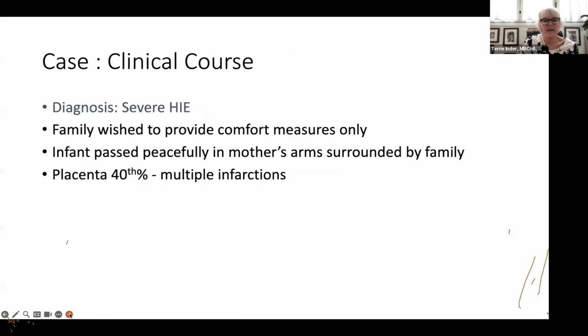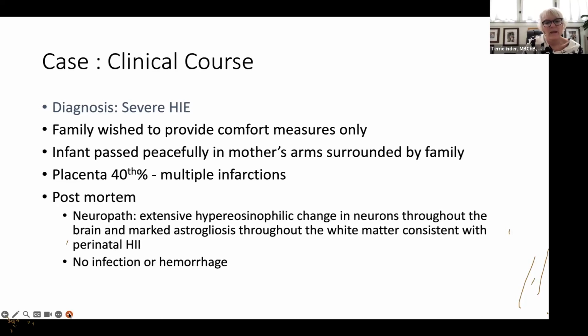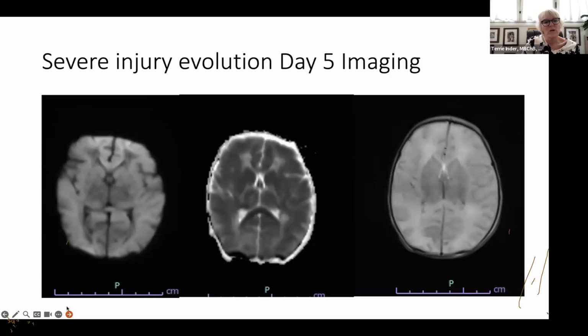This baby did have severe HIE, of course, and the family wished to provide comfort cares. The placenta, which is very important, showed multiple infarcts in nearly half of the placenta. And there was extensive injury in the brain on neuropathology. I wanted to show another example of a similar baby I have had here in the last few months.